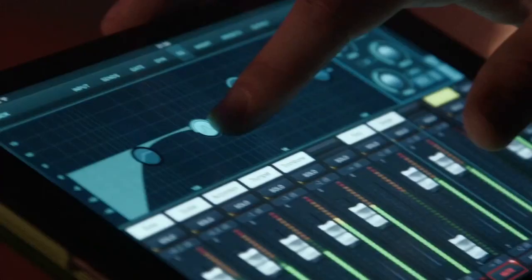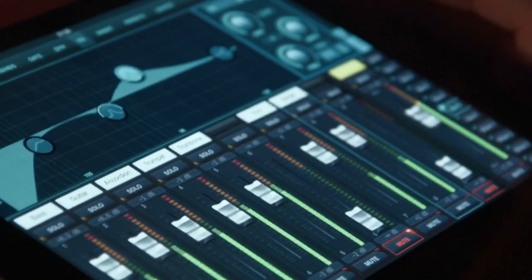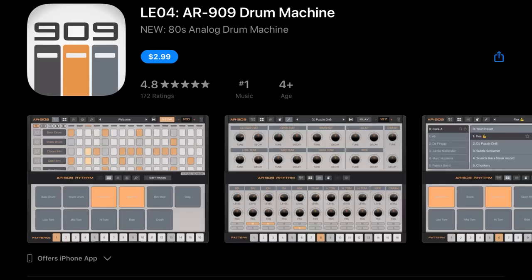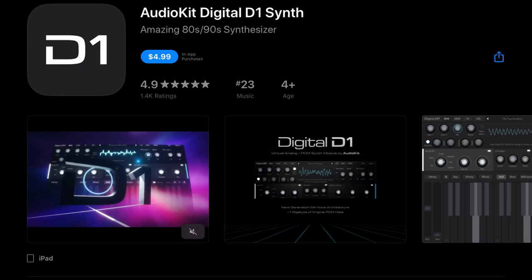Now, if they already have a DAW, there's tons of plugins that are available on iOS, way too many to list, but here's a few developers that we recommend checking out to gift. AudioKit always offers a great bang for the buck. A lot of their apps are priced around $3 to $4, and in reality on desktop, they could easily be 10 to 50 times as much.